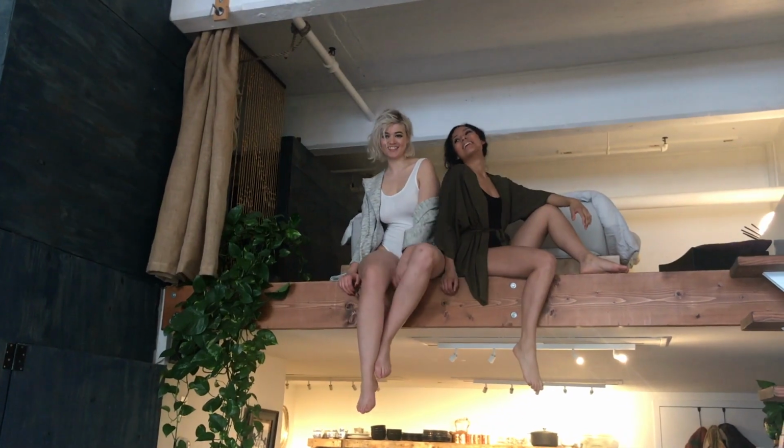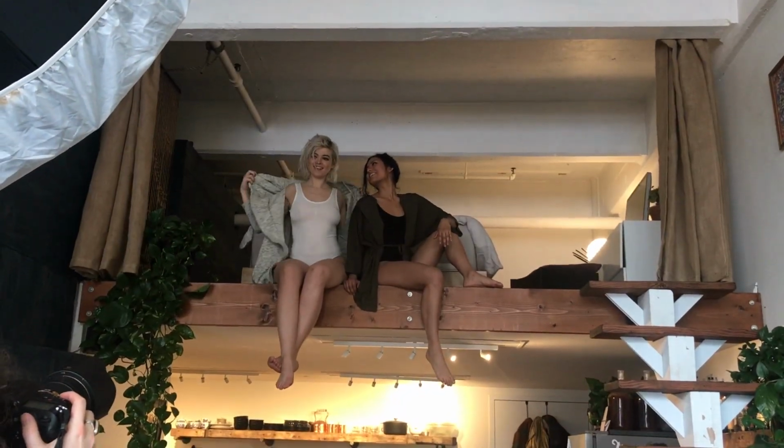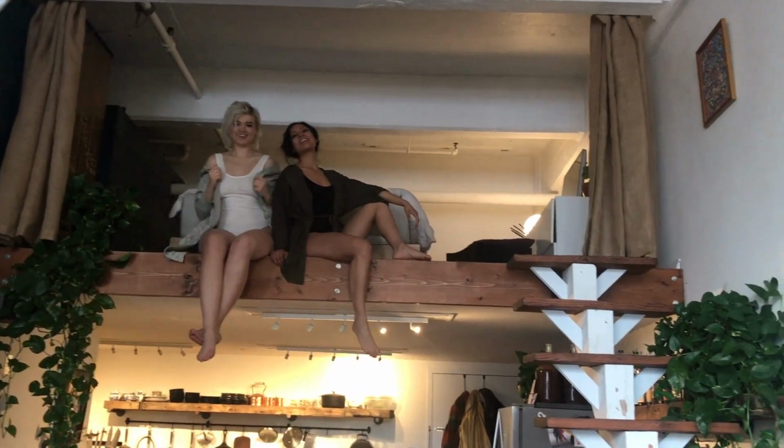This place was amazing to shoot in, guys. Like, as you can see, this mezzanine, the stairs, the hammock that was there. It was so fun.